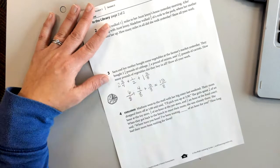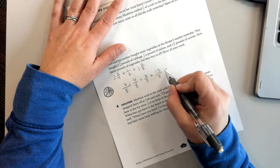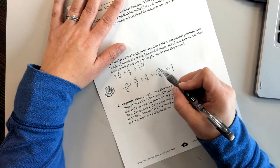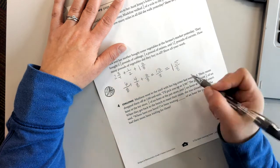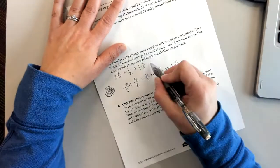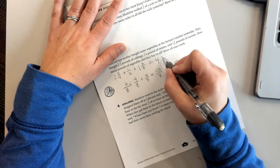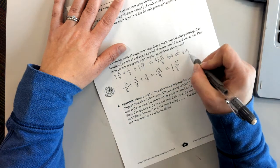I've got 6 plus 4 is 10, plus 3 is 13/8. Now 13/8 is an improper fraction, so I'm going to turn it into a mixed number. So 8 goes into 13 one time, and then I have to ask myself how many are left over. 13 minus 8 is 5, so I have 5/8. Now I can't forget about my whole numbers that were back up here. So I need to add those up with 1 5/8. So 1 plus 1 is 2, plus 2 is 4. 4 5/8 pounds of vegetables.